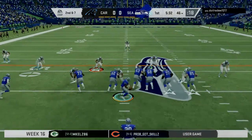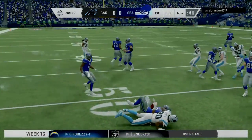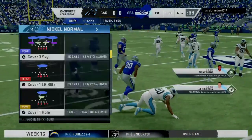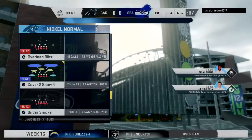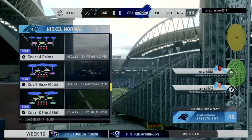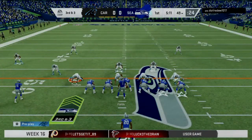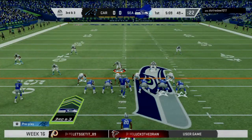Here's Rashad Penny, first carry for the former San Diego State Aztec. And he'll be taken down just shy of midfield after a gain of about 4. When you find that kind of yardage, you couldn't be more confident as a ball carrier. And guess what? You're going to go back and tell your offensive coordinator, I'd like to keep carrying it, thank you.